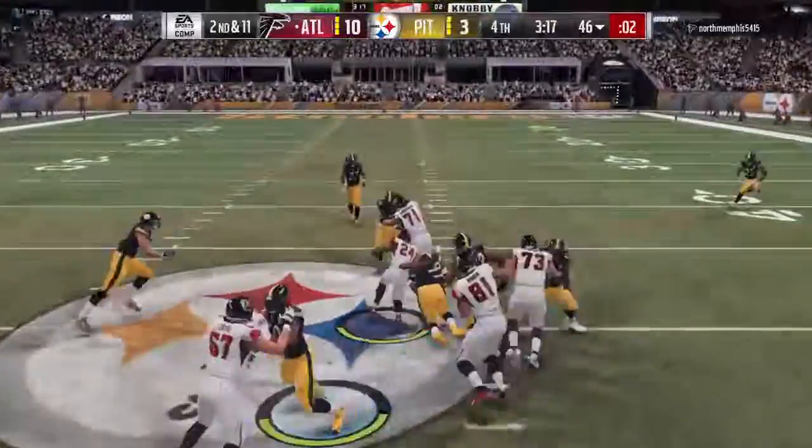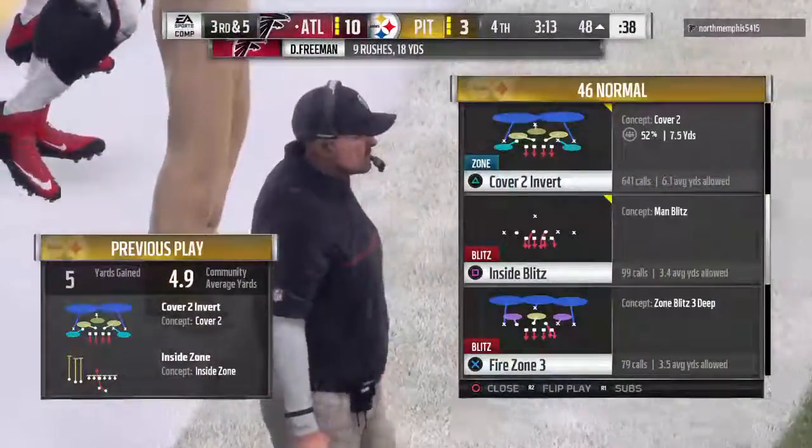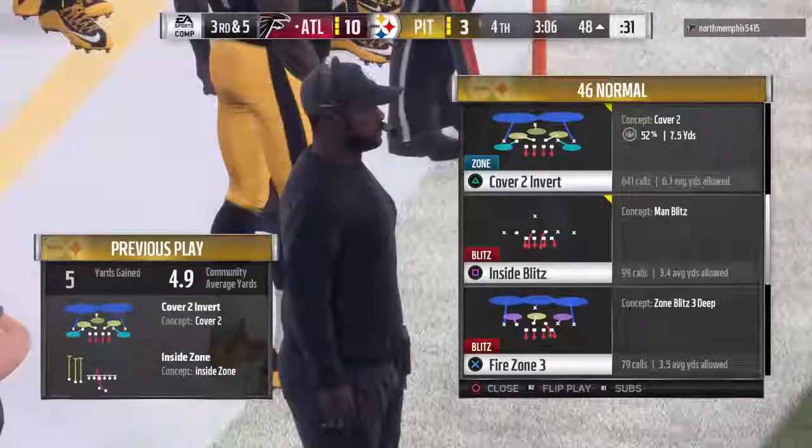They'll run it now out of the gun. And he's going to fight his way forward here for a modest gain. Give him 5 on the carry there, and it'll set up a 3rd down. All right, that's a decent game there, but it hasn't been his best game overall.